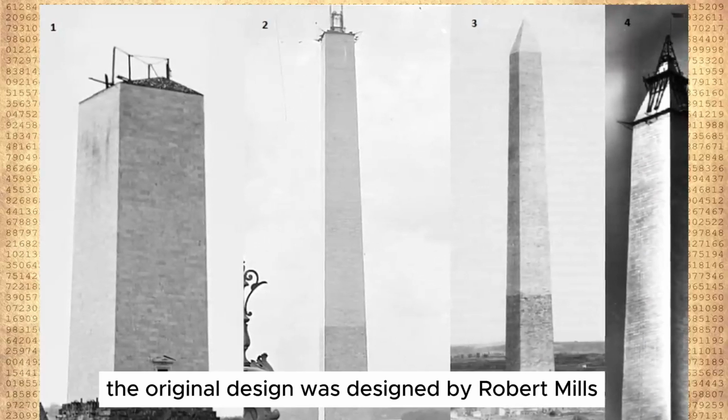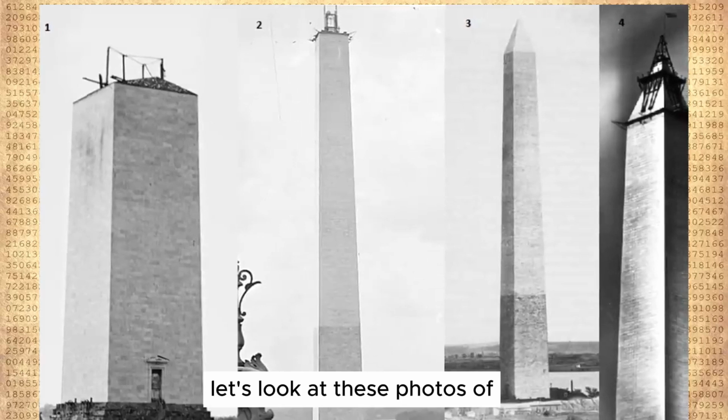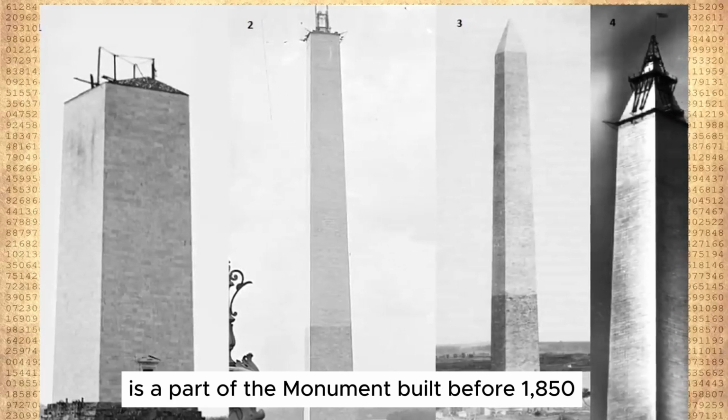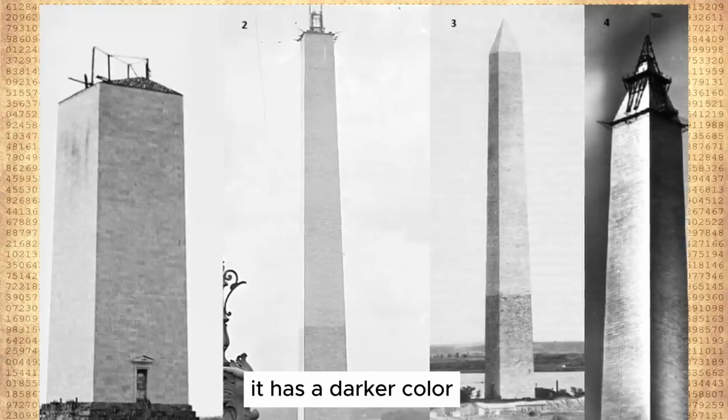The original design was designed by Robert Mills. Let's look at these photos of the stages of construction of the monument. Here in the first photo is a part of the monument built before 1854. It has a darker color.